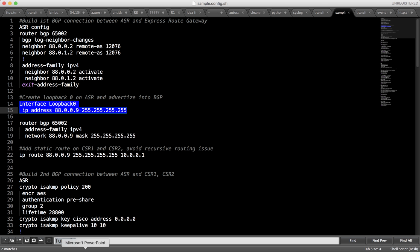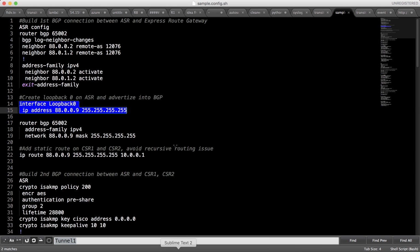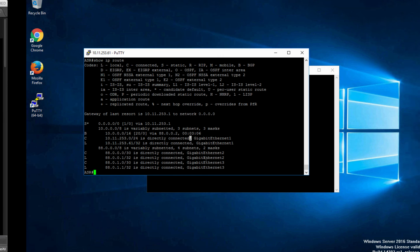You probably have the question, why create a loopback? Can I use a physical interface on the ASR? Yes, you can if you have a separate interface that's not used on your data center side. You can just use that interface IP address as well. Or you can use the interface between the ASR and the gateway subnet, but typically this is more like a link-local IP address. Nobody really uses those two IP addresses, so that's why I create a loopback. But you can change those. So let's copy this loopback, and we also need to advertise this loopback in the BGP configuration. So let's go back here.